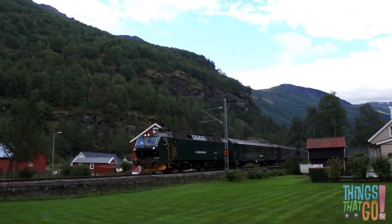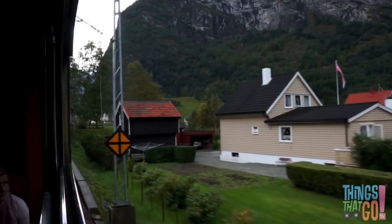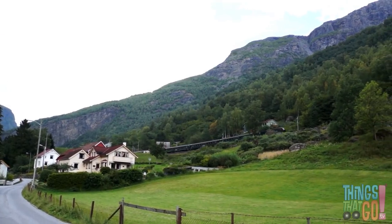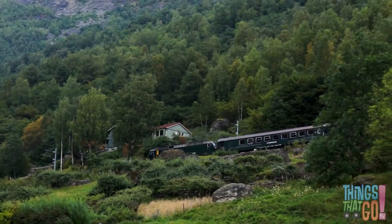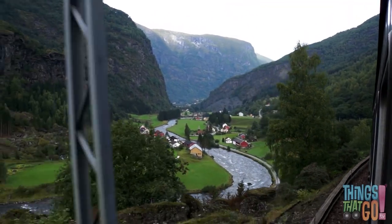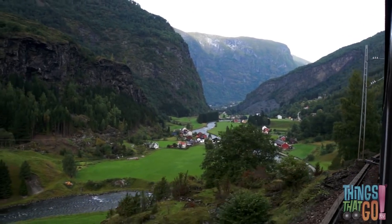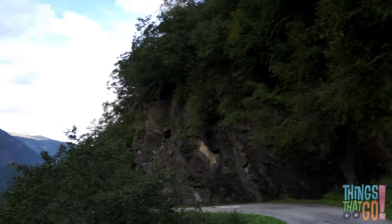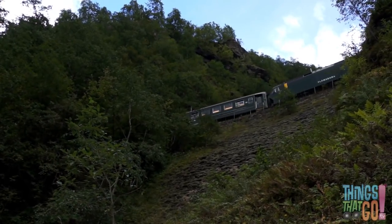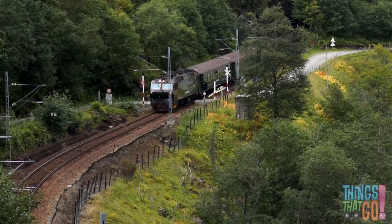Along the rails and past a little village. The green train gently begins to climb the mountain. Looking out the window is fun, as you can see the village way down in the valley below. The train winds through the mountains. Higher and higher it goes. Where do you think it's off to?